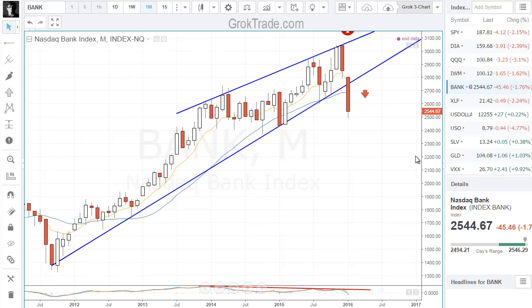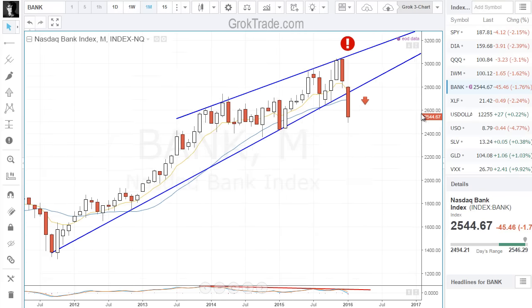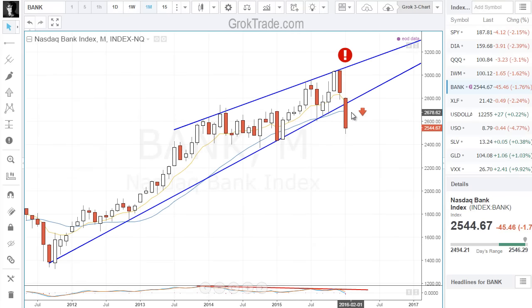And the monthly, this is the first month that we've broken a trend line. So for the banks, all the major indices have broken trend lines, but the banks haven't. This is the first time it has broken a big trend line. For this to heal itself, it's going to have to rally all the way back. It's going to have a rally of rallies take place to heal this, to stay within this uptrend.